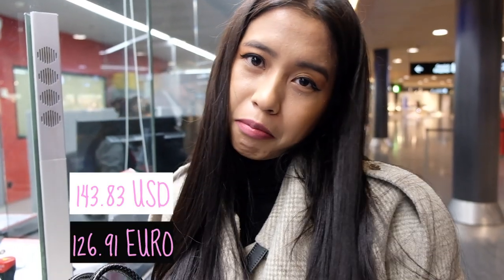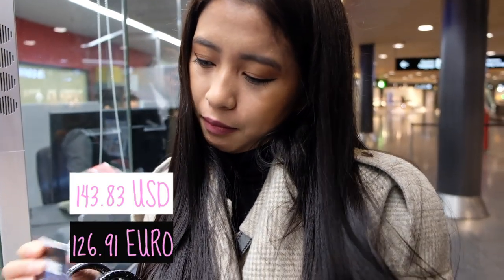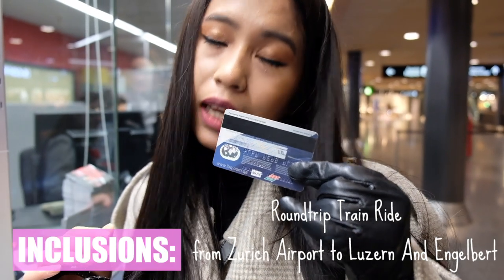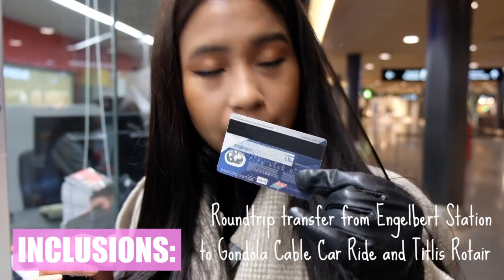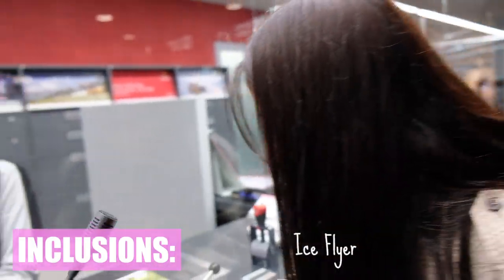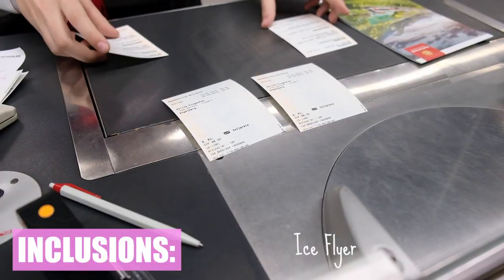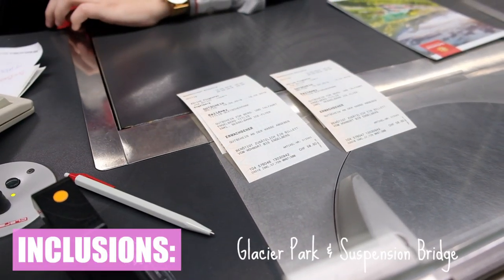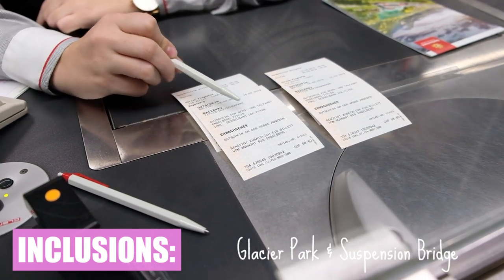How much are you going to pay for your ticket? 144. So is it already included everything? Yes. Like the train and the gondola? Yes. And going back? Yes. It includes everything, right? Yes. Also the chairlift, the ice glider. Any train, any time. And then you get these vouchers here. They are for the gondola and for the chairlift, ice flyer, okay?